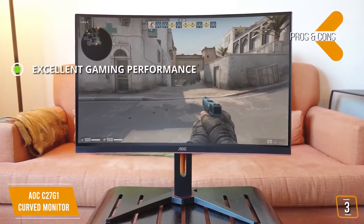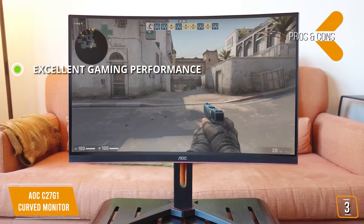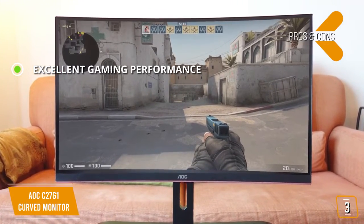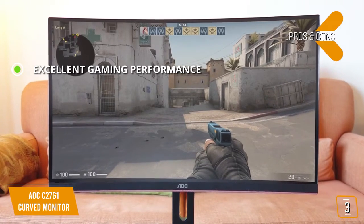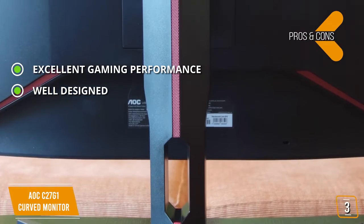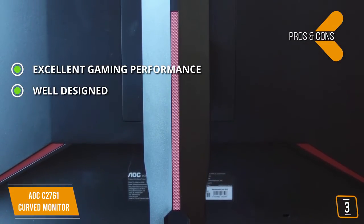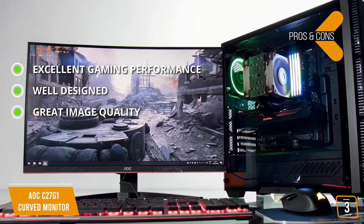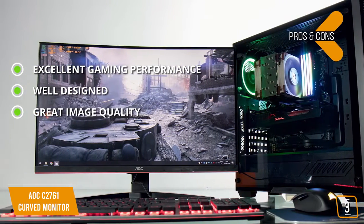The pros are excellent gaming performance. This monitor has all the features necessary to cater to hardcore gamers, including a 144Hz refresh rate, 1 millisecond response time, and FreeSync technology. Well designed. This monitor sports a thin bezel and a good adjustable stand for desktop optimization. Great image quality. This monitor sports surprisingly excellent color gamut coverage and image quality, especially for the price.